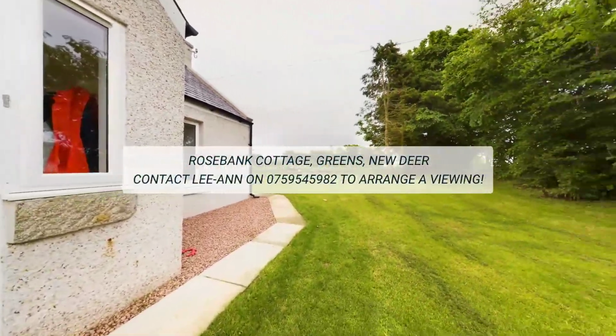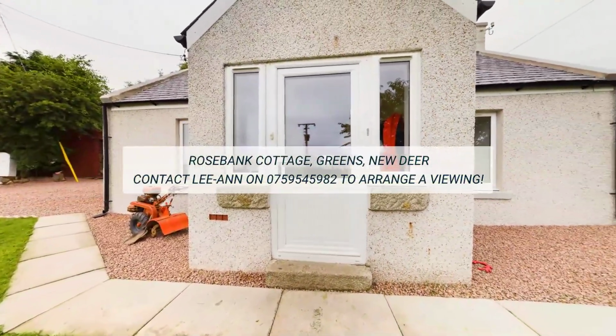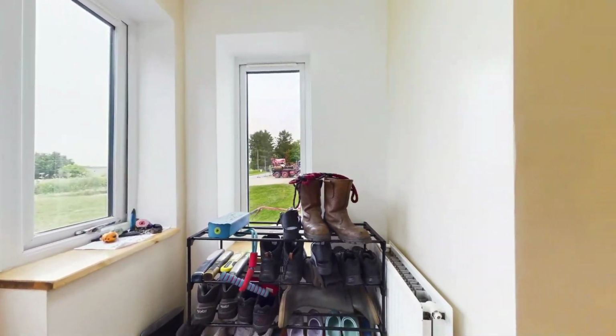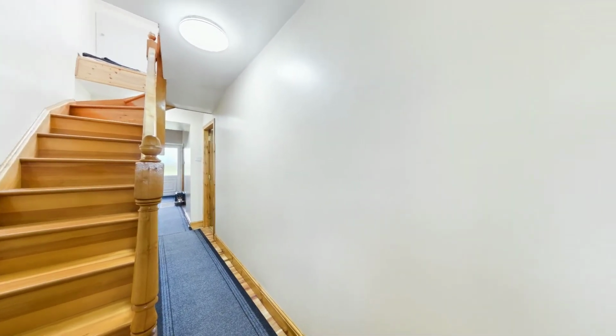Lovely renovated cottage located in the Greens near New Deer. Leanne from Lowen Partners is delighted to introduce Rosebank Cottage, located in the picturesque Greens near New Deer. This charming four-bedroom cottage has been meticulously renovated, offering a blend of modern comforts and traditional elegance.